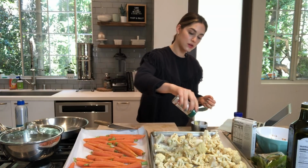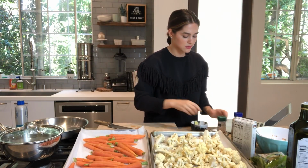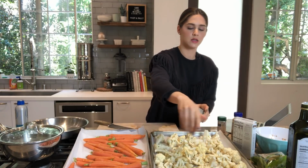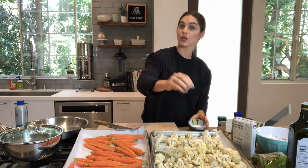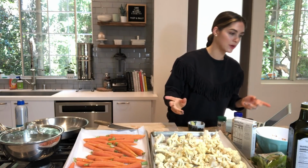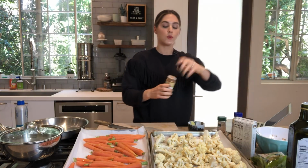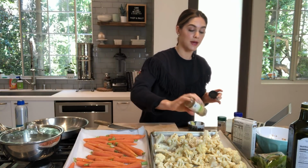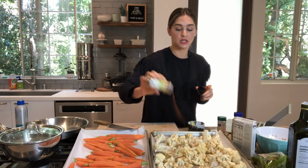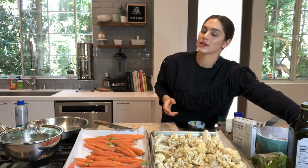We did olive oil. Pretty sure I did salt on here. I don't remember, probably not. Can't remember. I may have salty cauliflower. We'll find out. And then some chipotle powder. That tends to be a little bit spicy, so go according to what you like. I'm just adding some chili powder because I want my kids to be able to eat this. A little bit of chili powder they're fine with. So do what works for you and adjust accordingly.